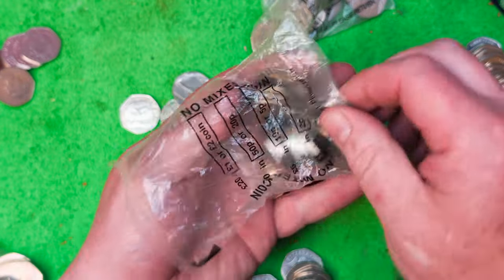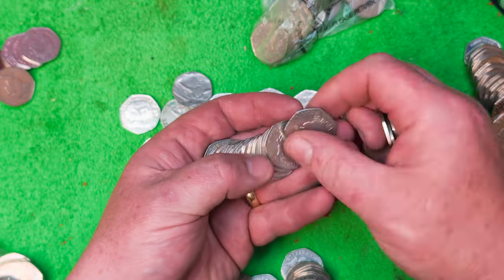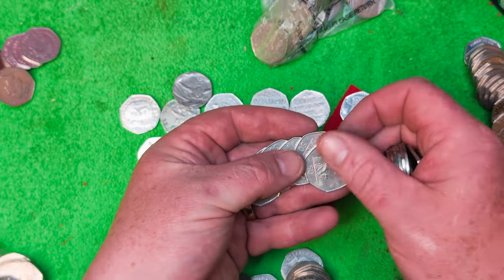Three bags left. Right, here we go. This time. Come on. I can feel it. Five. No. 15. No, 13, no. Oh, what's that one, 19? No. 2008 shield. All the time, it's the very end.